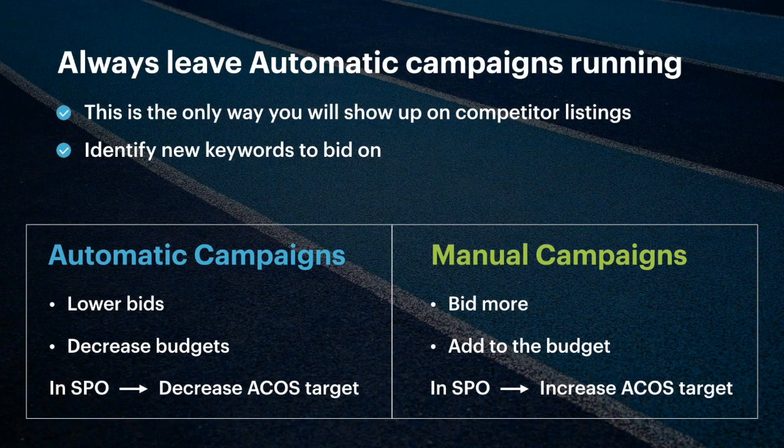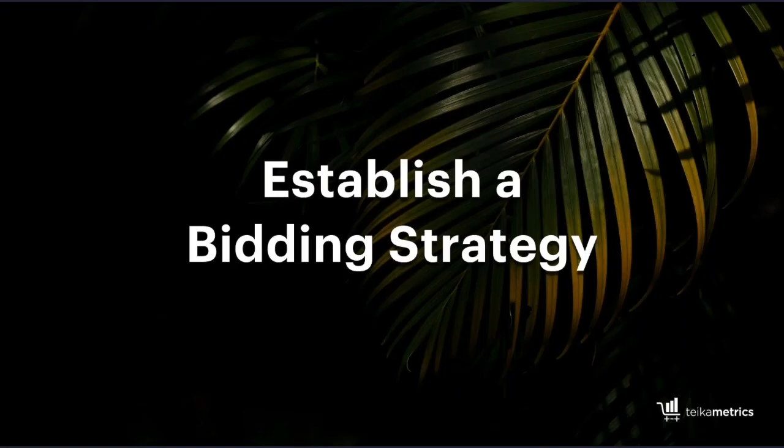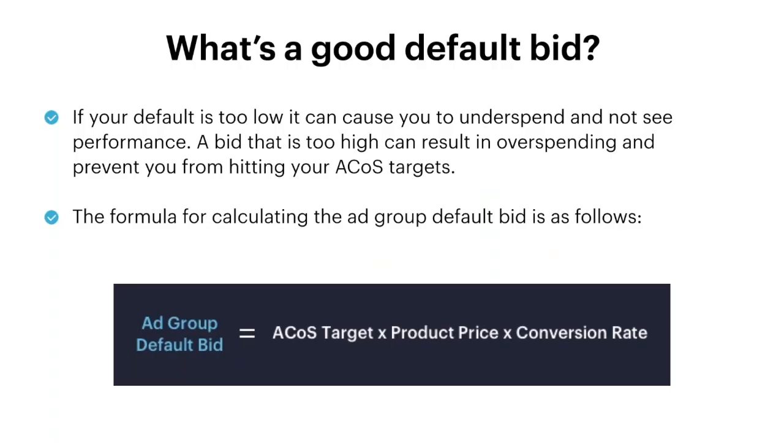Perfect. So speaking of ACoS targets, which if you're not familiar with that, that's a term we use in our software, and it's basically referring to how much you're willing to spend for a click. So a 20% ACoS target could mean that for every $10 that you make, you're willing to spend up to $2 on advertising. So we're going to go more into how you can change your bids and when you should be changing that by establishing a sound bidding strategy.